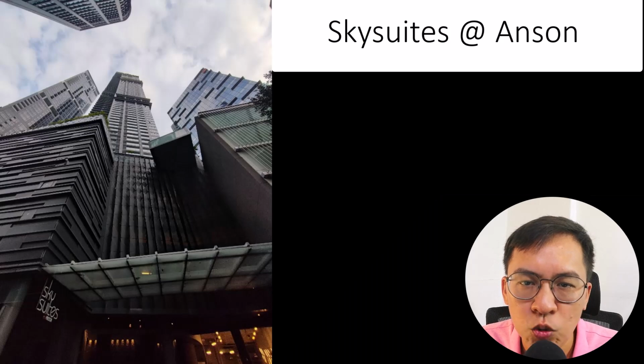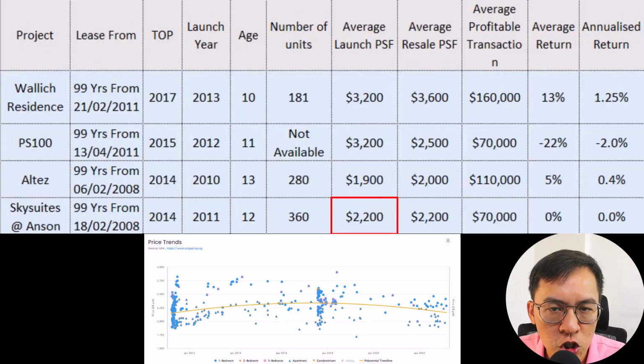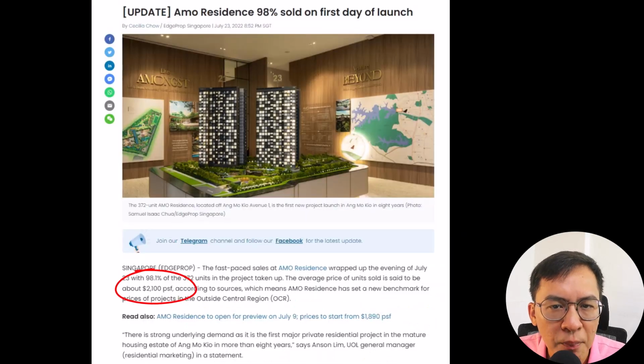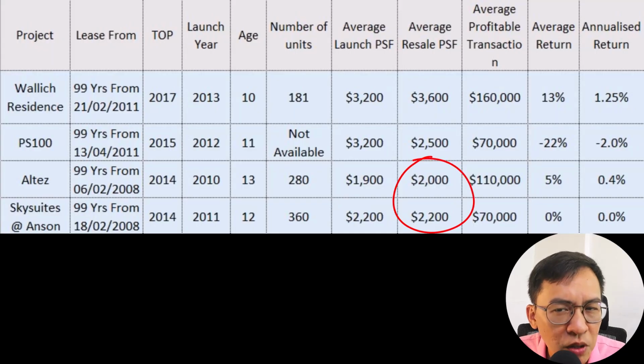Next is Skysuites Anson, which is a 360 units condo just side by side with Ortiz. The average launch price back in 2011 was 2,200 per square feet. Today, the average selling price is still the same. Seriously, price look very attractive. If we compare them against AMO Residence or the Botanic new launch price at 2,000 per square feet, something is not right here. Either the mass market has gone crazy or CBD is undervalued.